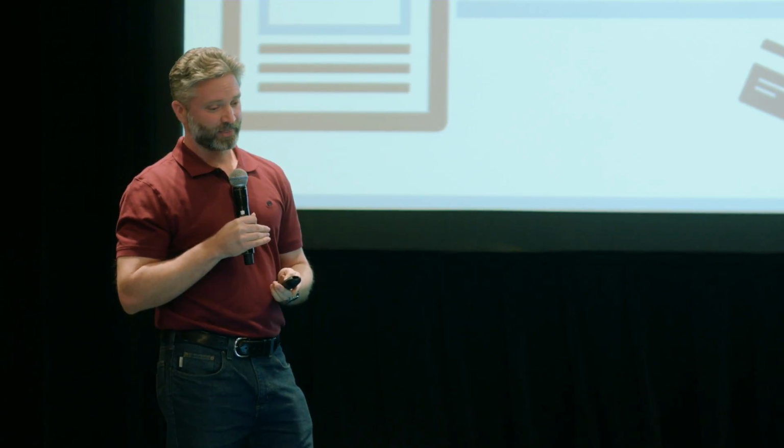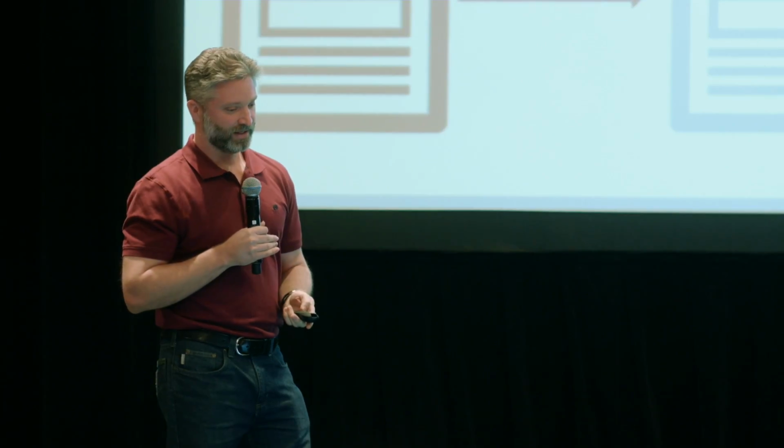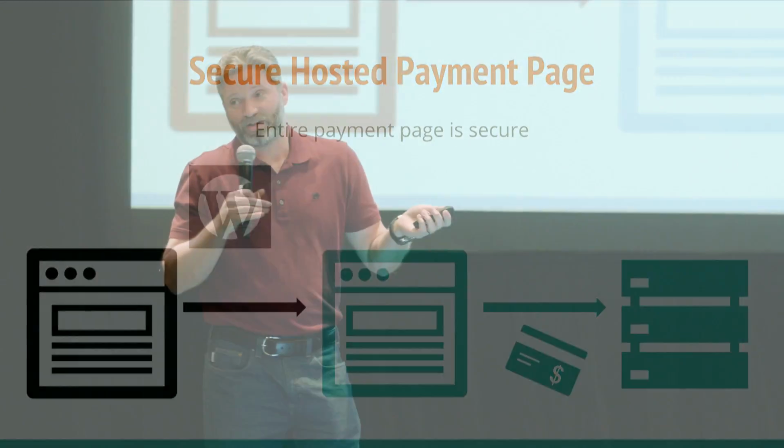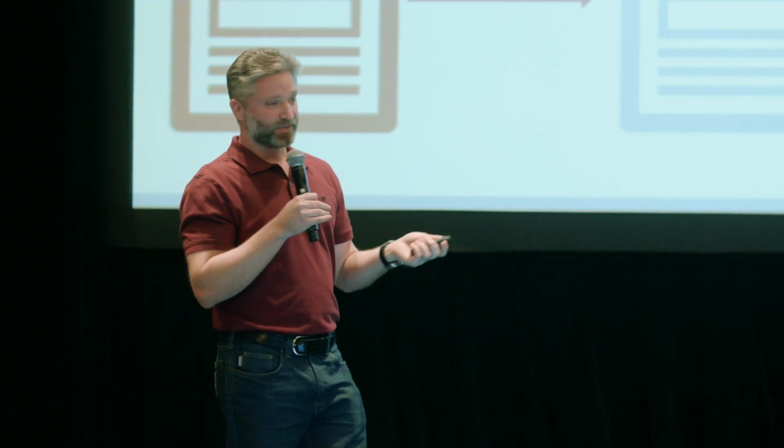A third option, or the fourth option rather, is to have a secure hosted payment page. So the difference is now you would go from your checkout page all the way over to a whole brand new page on a different server that's PCI compliant and secure, and that's where you enter in the cardholder information and process the payment and then redirect somewhere, maybe back to your site after that. An example would be PayPal, for instance. You have a checkout button, you bop over to the PayPal site, and then after that, you go back to your receipt page, maybe on your WooCommerce site.